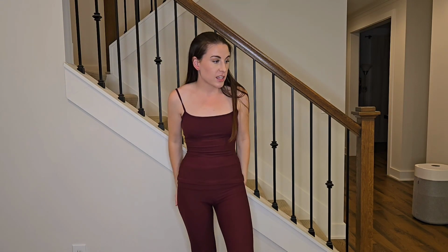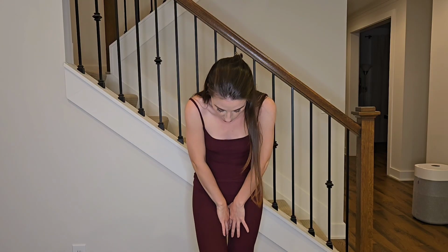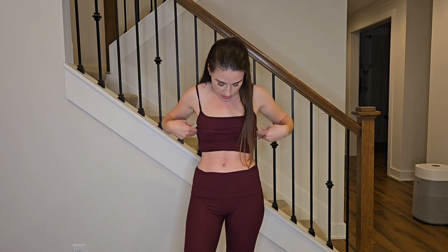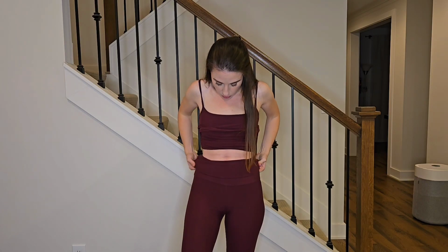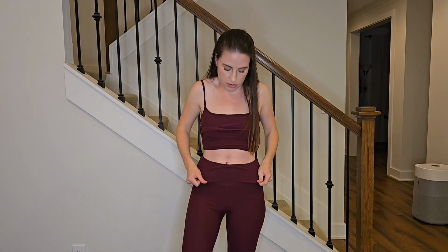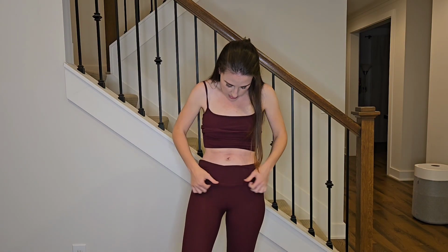So these are the soft lounge fold-over pants from Skims, and they are so soft, so buttery, and they make your body look like $1,000,000. Truly like $1,000,000. They are so comfortable. They are a ribbed material, and I love the fold over design of this. So they have definitely a higher waist, and you can decide how high waist you want it by where you start folding, but I tend to like just a mid-rise here, so I'll keep it there.